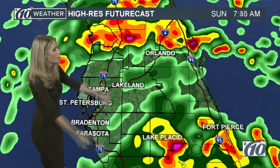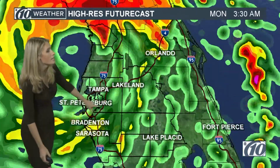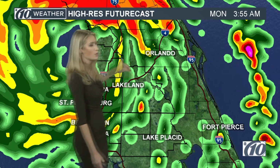All right, here's our futurecast showing several rounds of this throughout the day today. So this is this afternoon, and notice that we do get some breaks in here. We're going to get some rounds of heavy rain. It's going to be really gusty, it's going to be really windy, and then it's going to relax a little bit. Our overall winds are going to slowly increase, but we're going to see more and more of those heavy rainfall totals until that eye moves over, and this is about 23 hours from now. So we're looking at about 4 o'clock tomorrow morning when that storm passes just to the north.